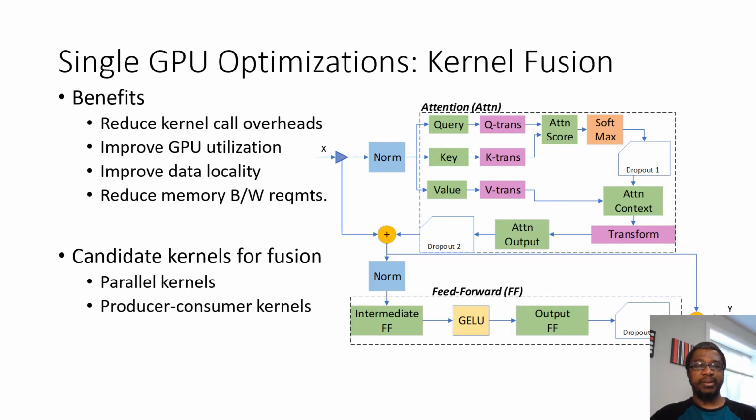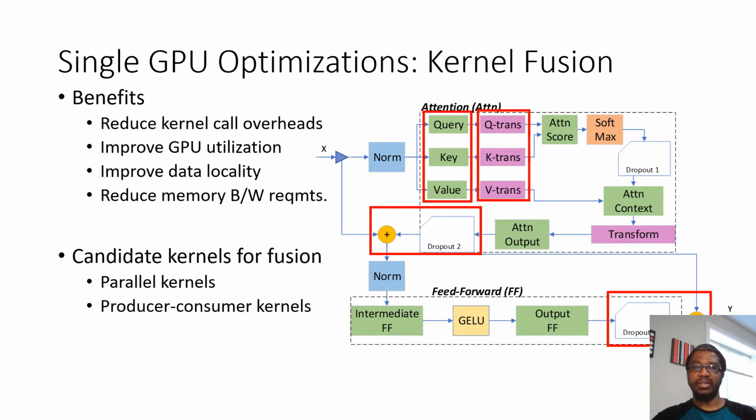Also, by fusing kernels together, we're able to reduce the amount of memory access to global memory. Thereby, we improve the data locality and simultaneously reduce the memory bandwidth requirements to the global memory. In BERT, we identified two classes of kernels that can be fused. The first class are the parallel kernels, such as the query key value GEMMs, which execute independently and therefore can be fused easily. And then the producer-consumer kernels, such as the residual input to dropout and the normalization, which takes in the output. This can also easily be fused together.